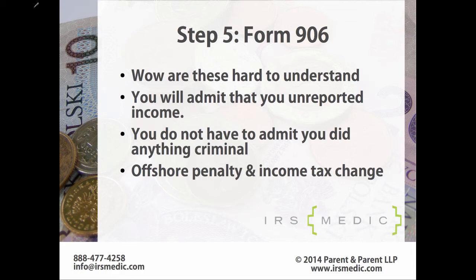Calculated, and then you'll also see an income tax change on a different form if there is one. Many times we like to see no change. That means we did everything right. But again, a lot of times when there's some difficult accounting, especially with PFIC, there may be income tax changes.